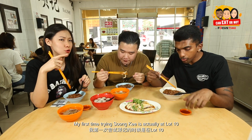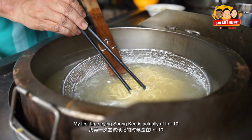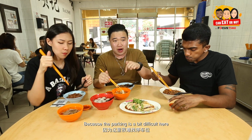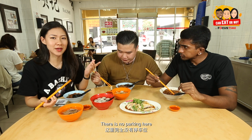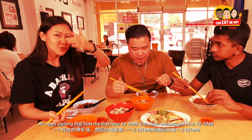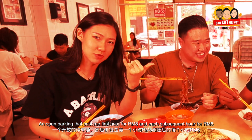My first time trying Sonky is actually at Lot 10. I think a lot of people try the Lot 10 one, and I love it. Because here, the parking is a bit difficult. There's no parking here. An open parking cost me first hour 8 ringgit and subsequent ringgit.